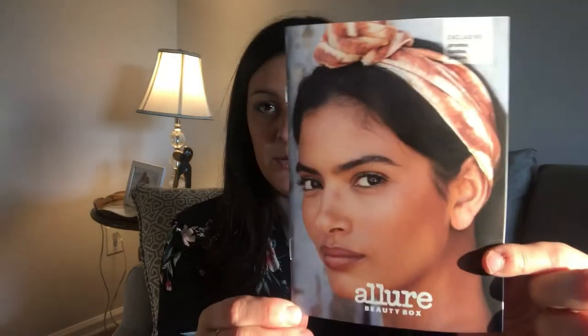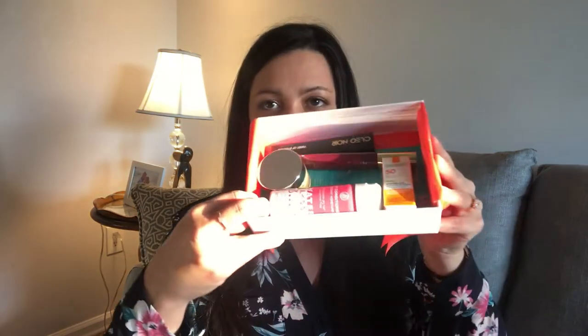And then the next Allure beauty box here. Let's see what we got in that. This one is the September one, I believe. And there is the booklet for this one. And that's what this looks like when you open it up. This one doesn't look like it's packed as full, but it might have really great goodies in there.